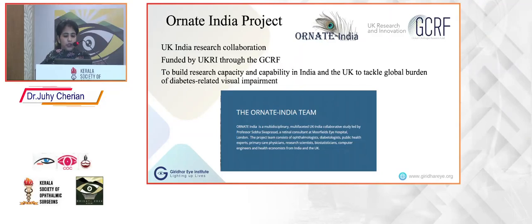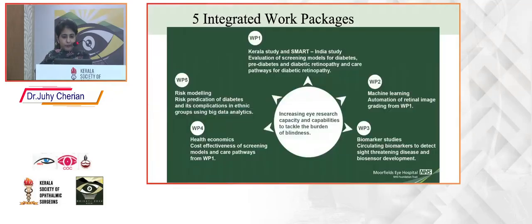So the main aim was to build research capacity and capability in India and the UK to tackle the global burden of diabetes-related visual impairment. It was a multidisciplinary, multifaceted UK-India study, led mainly by Dr. Shobha, a retina consultant and professor from Moorfields Eye Hospital. The team had ophthalmologists, diabetologists, public health experts, primary care physicians, research scientists, biostatisticians, and computer engineers, both in the UK and in India.